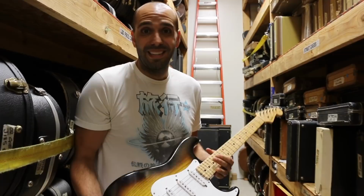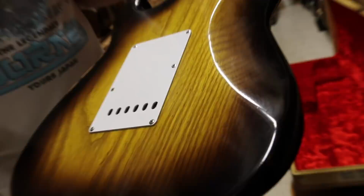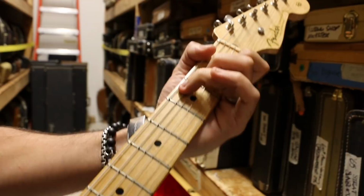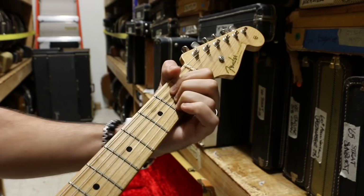Look at the body. That is crazy. One piece ash body, and look at the grain. It's unbelievable. Look at the neck. Look at the wear on the neck. I'm going to venture to say this person played a lot of C and a lot of G, because I don't think they really got outside of that position. Maybe D right here too, some A chords. This is what we call the cowboy chords.